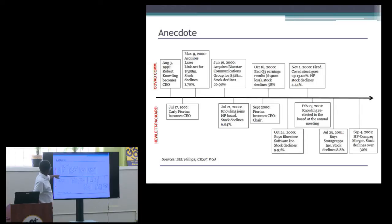So on March 9, 2000, Rob Norling is the CEO of a firm. This firm tries to buy or purchases another firm. The market doesn't like it. The Covered Communications stock tanks. A few months down the road, he tries to buy another firm. June 16th, it's even worse. The stock tanks 27%. So, essentially you've lost 27% of your money if you own Covered Communications on that day. But let's see what's happening down here. Norling joins the HP board. So in some sense you're saying, well, this guy's reputation shouldn't be that great because look at what he's doing in his day job. But then at the same time you're saying, oh, look, this is the guy who's supposed to watch over our own interests as shareholders of Hewlett Packard.